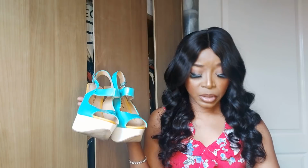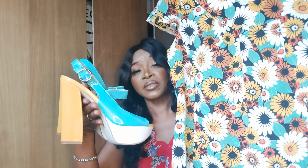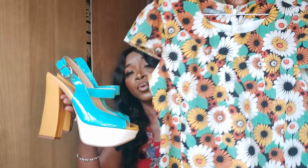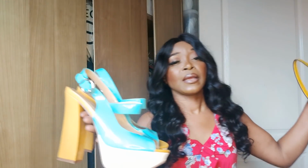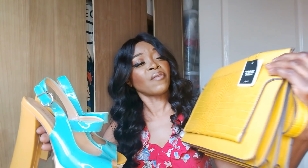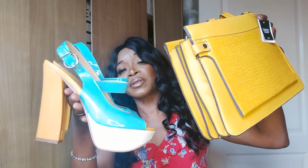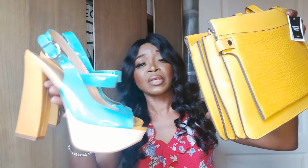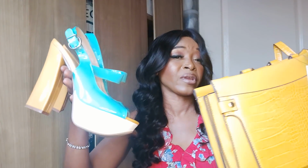Like I said to you, it's how you complement the colors. You can see that you can also pair that with this. You see how we complement each other. And then obviously, to keep it simple, what you can do is just add a bag, like this one from Next, and you just add that color to it. Do you see how we complement that? So that's all you need to do. Like I said to you, it's not what you wear, it's how you wear it. That is what makes the difference.